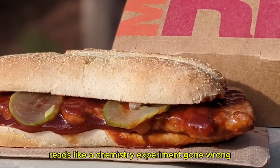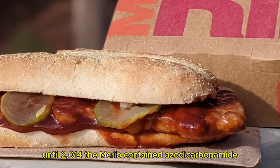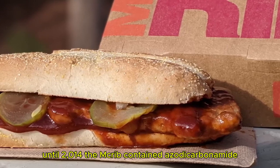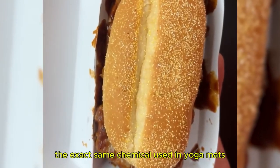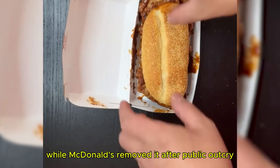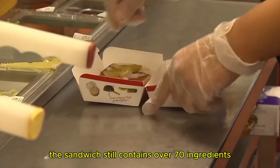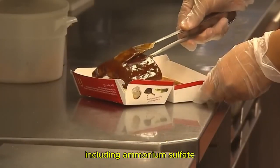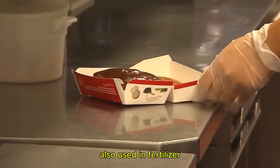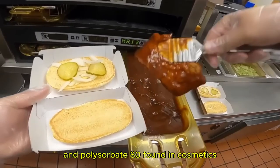The ingredient list reads like a chemistry experiment gone wrong. Until 2014, the McRib contained azodicarbonamide, the exact same chemical used in yoga mats and shoe soles to make them flexible. While McDonald's removed it after public outcry, the sandwich still contains over 70 ingredients, including ammonium sulfate, also used in fertilizer, and polysorbate 80, found in cosmetics.